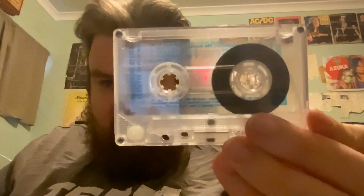So anyway, A Hard Day's Night is one of the two that is not, unfortunately, with its cassette, so the J-card is here at least. But it was missing its cassette, so that is all I can show from there.